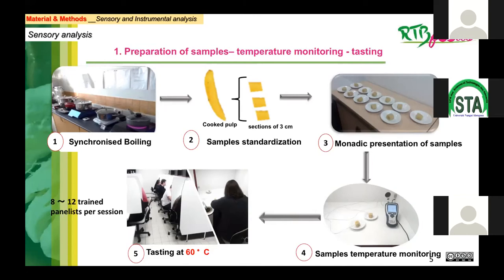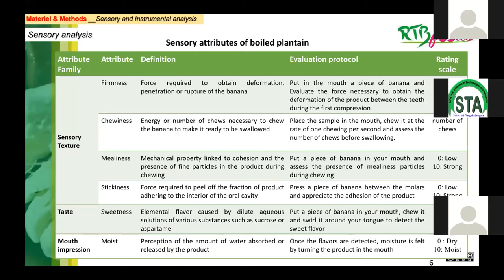The panelists were trained according to the method described in the RTBfoods deliverable entitled Training a Panel in Sensory Analysis and Implementing Descriptive Tests. This table shows the different sensory attributes used for the description of boiled plantain. As you can see, we are retaining a small number of attributes, 6 here, to avoid panelist tiredness. For evaluation of firmness, mealiness, and stickiness, taste by sweetness and moist feel in the mouth, judges were asked to evaluate the intensity of attributes on a scale from 0 for very weak to 10 for very strong.